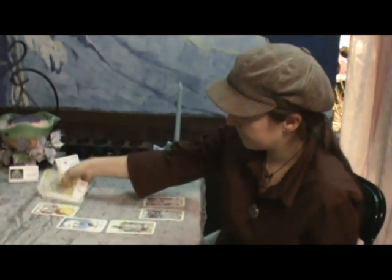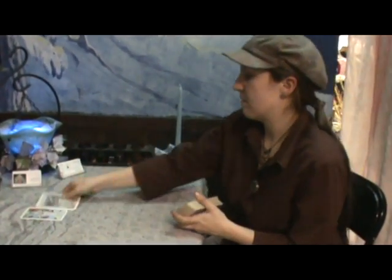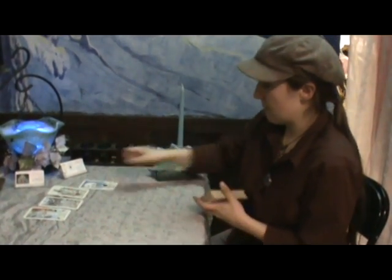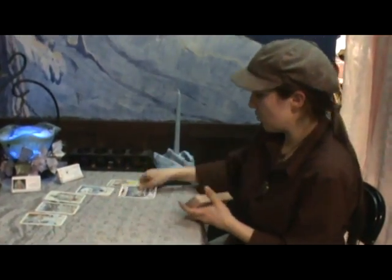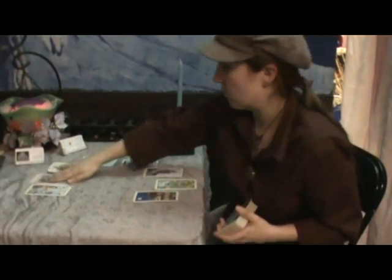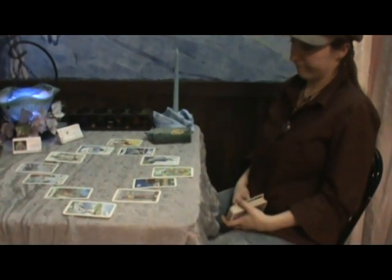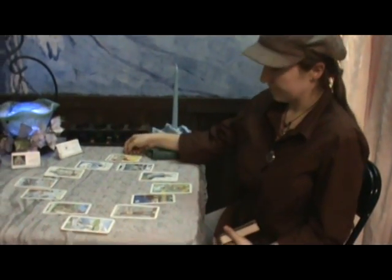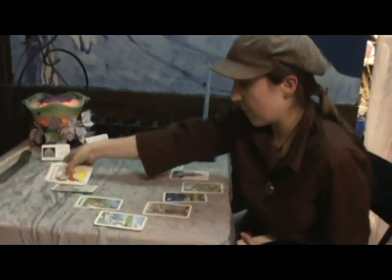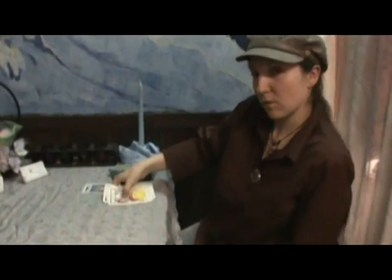Or more commonly, you do basically the same kind of idea in a 12-card spread, right? January, February, March, April, May, June, July, August, September. Probably split up more like that. October, November, December. And each card gives you an idea of what to expect in that month. Not as specific for some things, but gives you a great general overview.